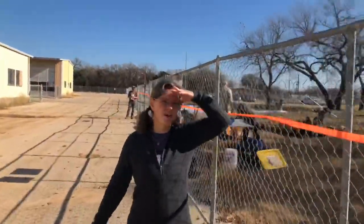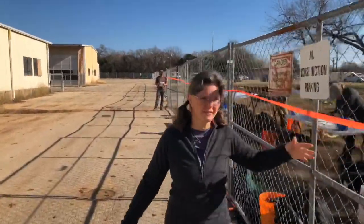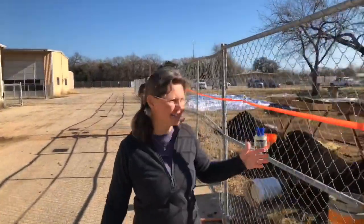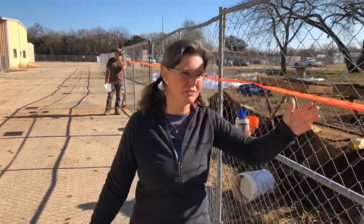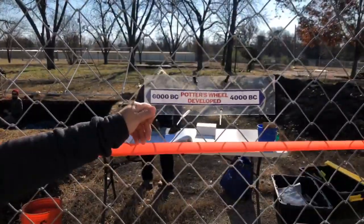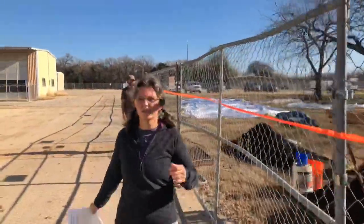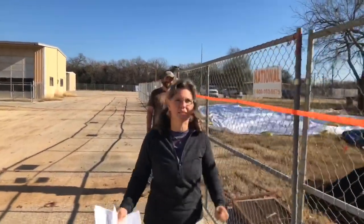As you can see, all the stuff that we're seeing on these signs, we know from archaeological evidence. So we don't have any records, either written record or pictures or anything of this particular time period. So all the information that we're displaying right here, like for example when the potter's wheel was developed in the old world, we know this information from archaeological deposits. So all right, we're getting close to Josh here. You can see how much time we're talking about.